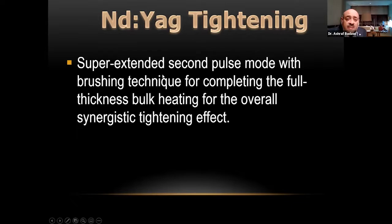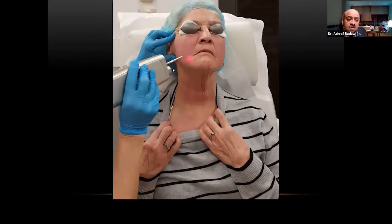So we are doing a brushing technique for completing the full-thickness bulk heating for the overall synergetic tightening effect. When we achieve deep tissue heating, then we are able to tighten the skin in a very effective way. So this is the procedure, and this is almost at the end of treating half of the face and the neck. For me, the face and neck is one part, one region. I cannot treat the face without the neck, and I cannot treat the neck without the face.